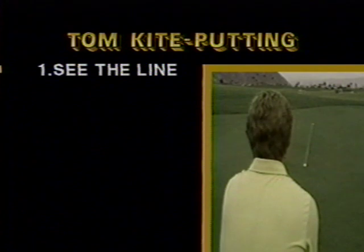Tom Kite has a good, solid, sensible system, and that's a must. You've got to have something to practice. Just standing on a green rolling putts is not going to improve your putting. A method, a system is essential to the development of a good putting stroke. Let's review Tom's system. First, you must visualize the line you want the ball to start on. Remember, it's not the actual line of the putt, but the line the ball will roll on as it leaves the putter.